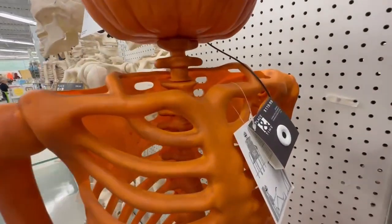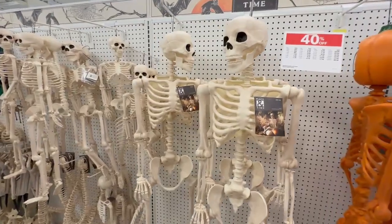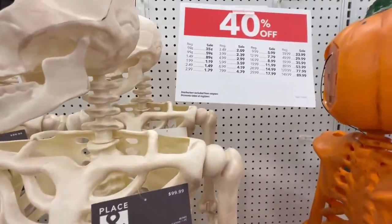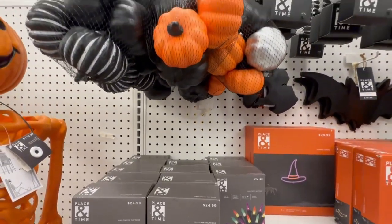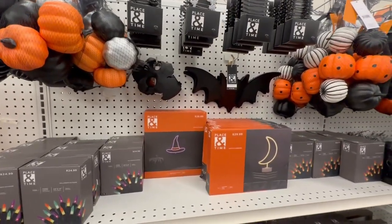Joann's is catching on to Target last year. They have their own pumpkin head skeleton for a whopping $130. Y'all, please don't do that. Please don't spend that much money on that thing. I mean, if you want to, go ahead, but that's just ridiculous in my opinion. Again, try to stack your coupons.